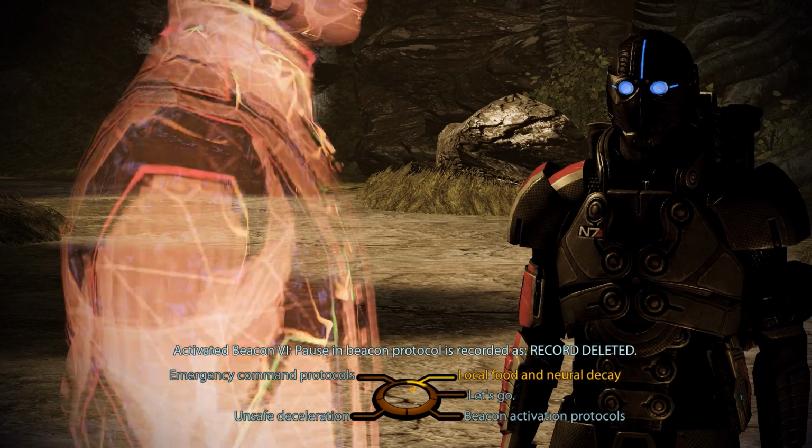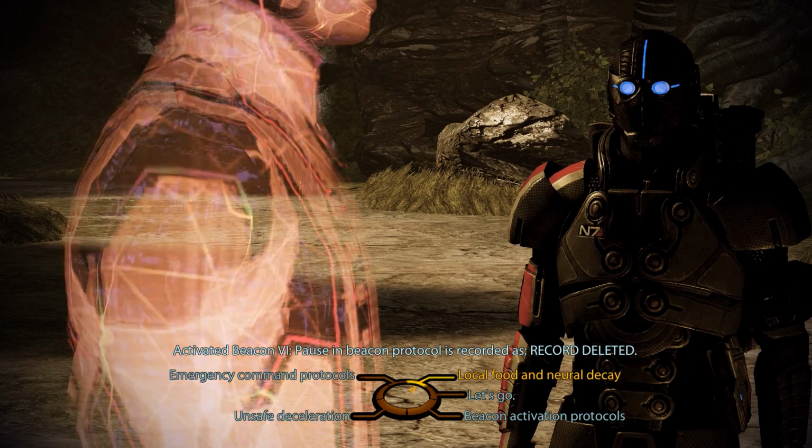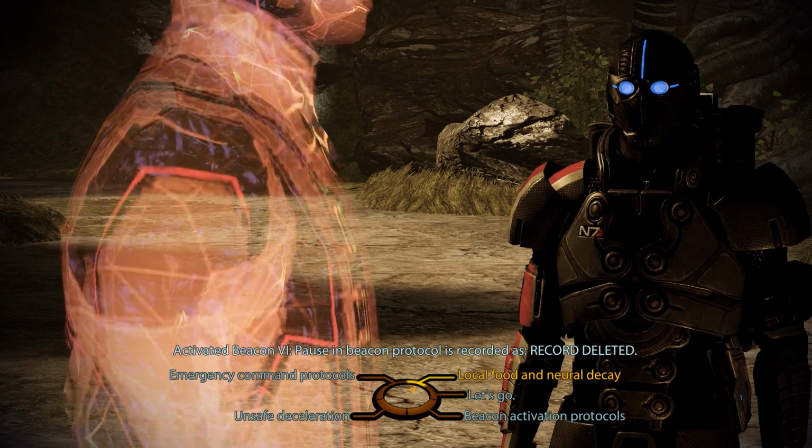Okay, seems like the beacon was operational much earlier than it actually started transmitting. Maybe the delay was caused by the local food the VI mentioned, so let's learn more about that.